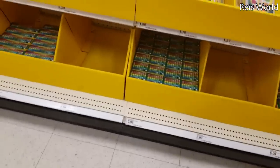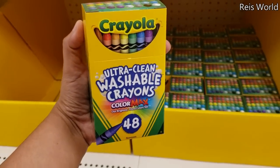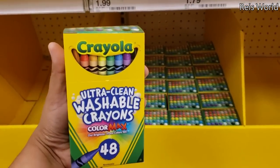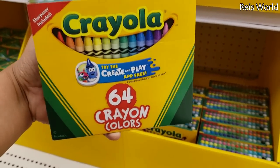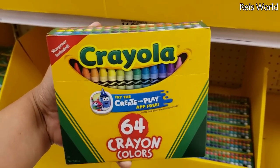Yeah, that's weird. $5.99 for a 48 count. I believe it's going to be more because it's washable, because I don't remember paying like $6 for crayons. For a 64 count, it will be $7. Now, if you want to be cheap like me, non-washable is $2.99 for 64.